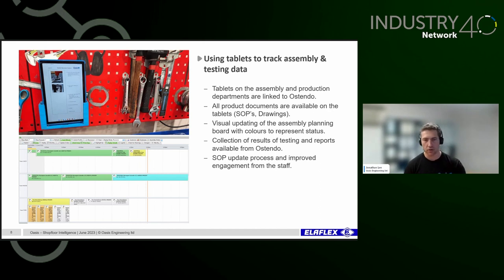So much like the blue tick in the production board, nothing gets started until we know we've got all of the components, everything's available. It saves all that waste on the shop floor of having to go and, oh, where's this thing, and stopping the line and all of that. So nothing goes on until it's all picked. Once they start assembling, the color will change again. And again, when they finish assembly, there's also a testing color. So I think that's the blue one. So that's been tested, and we know it's good to send after that point.